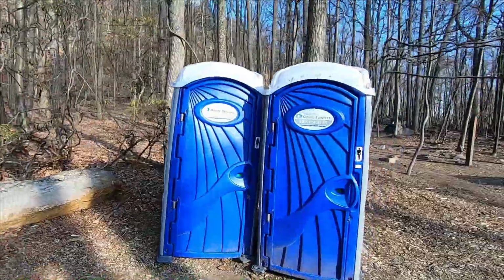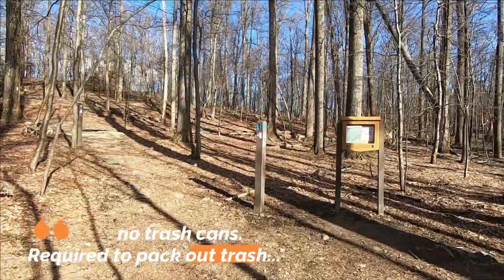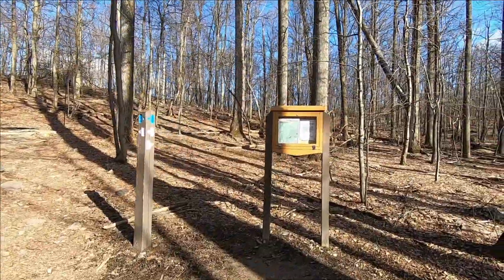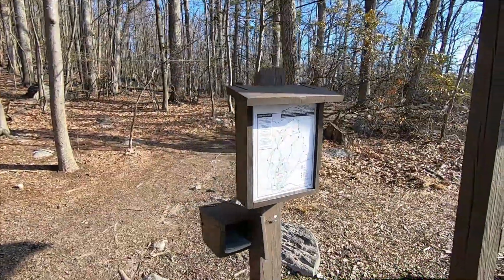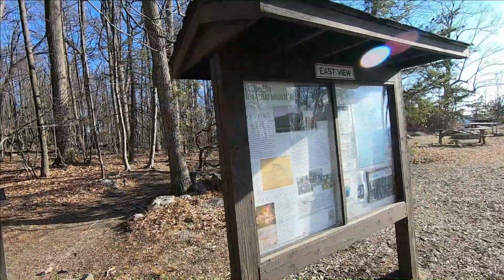As you can see, there are two porta potties, and right next to the porta potties there's a map station, so if you missed it at the bottom of the hill, you can get a map from here. It has a larger map so that you can see a little bit more clearly, and then it has smaller maps for you to take with you.